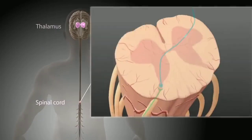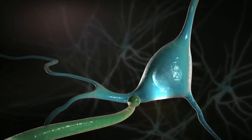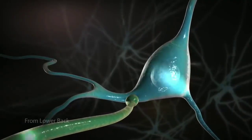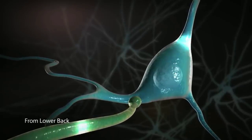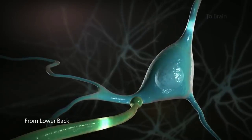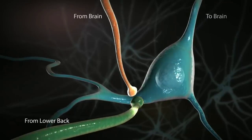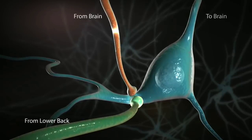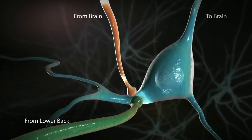spinal cord. Here, the incoming pain signals are passed from a sensory neuron in the lower back to a relay neuron in the spinal cord. The pain signals then ascend up to the brain. This pain impulse can be reduced by a specific type of neuron carrying signals back from the brain. As a result, fewer pain signals are sent to the brain, so we feel less pain.